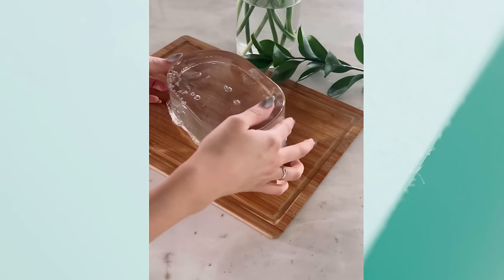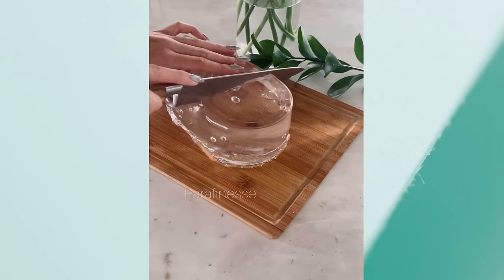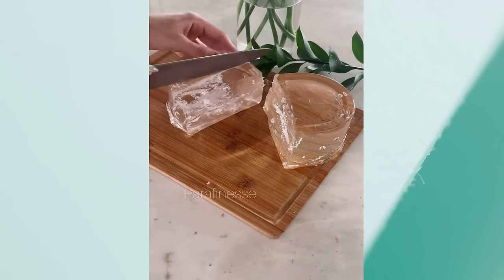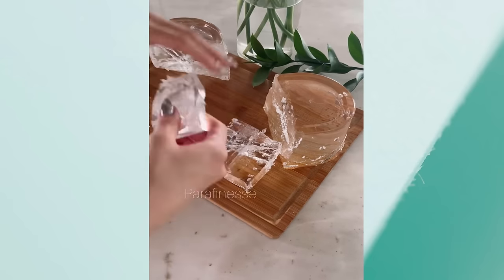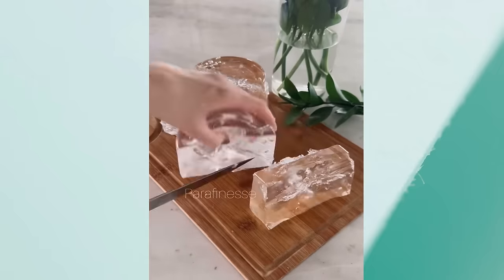The artist is preparing transparent jelly as a base for candles. By melting and shaping the translucent wax, artists can create candles of various shapes, sizes, and colors, adding a touch of elegance and ambience to any space.